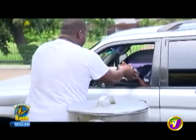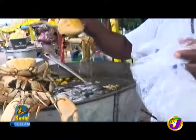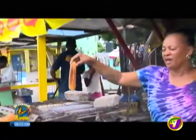Speaking of customers from all over, she's a resident of the US who pays a visit to Hero Circle every time she comes home. It's spicy and it's well seasoned. I have to have crab, that's a definite thing. My shrimp, pepper shrimp, Devon's ice cream, and of course Stacy's patty. I'm buying 10. Wow. But when I'm leaving, usually I bring some up with me. That's a must.